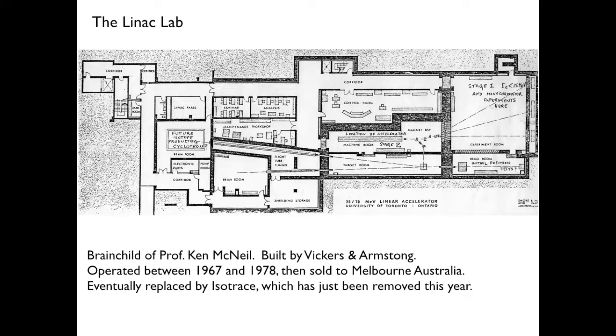I had no idea how it was laid out. I don't know anything about it. So it was interesting to me to pull up the stuff about the LINAC lab. This is a drawing partly by the Shore and Moffat, but partly annotated by somebody, possibly Ken McNeil, that shows the layout of the sub-basement in the LINAC lab.